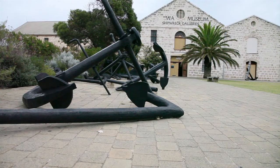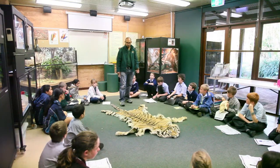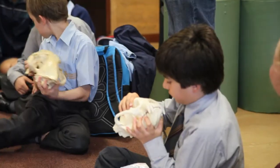So we started off with the SciTech because we were testing the waters and we had a great turnout, and then we moved on to the museum. Then we moved on to the zoo, and the zoo has been brilliant. The kids are now going in, actually interacting with the animals, actually interacting with the skulls.